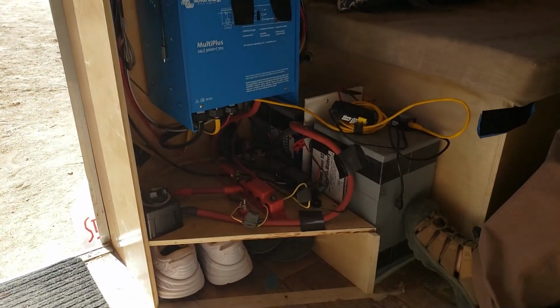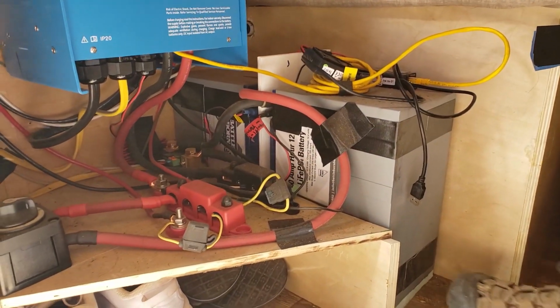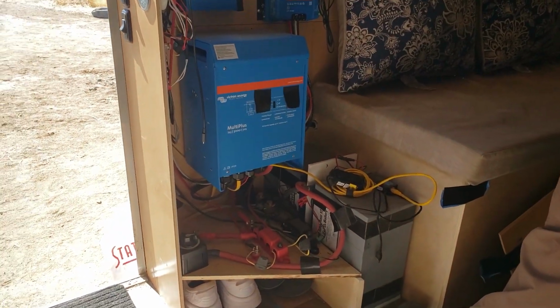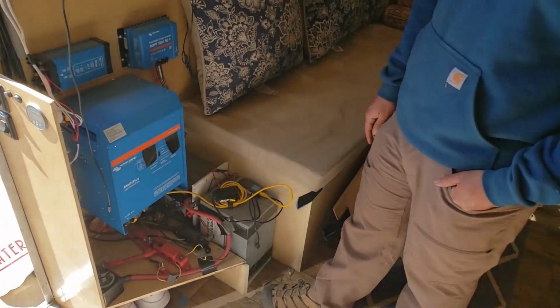Well, these are 2 Battleborn batteries wired in series. So they're 2 12-volt batteries, and they're kicking out 24 volts the way they're configured. So all these components are specific to the voltage of the batteries.